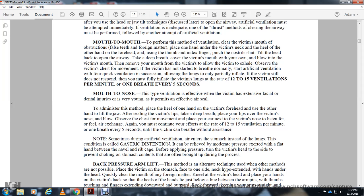Take a deep breath, place your lips over the victim's nose, and blow. Observe the movement of the chest. Place your ear next to the victim's nose and listen for the exchange of air. You must continue efforts at a rate of 12 to 15 ventilations per minute, with one breath every 5 seconds, until the victim can breathe without assistance.